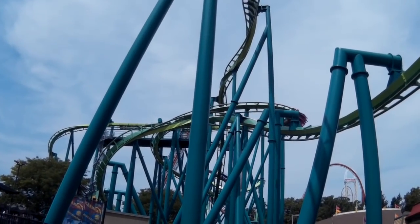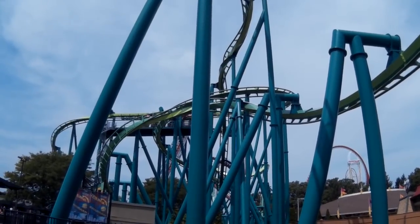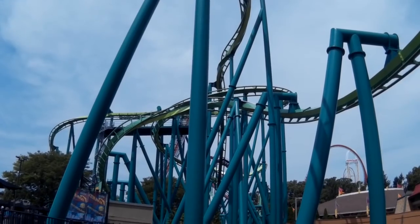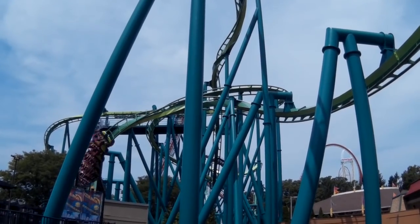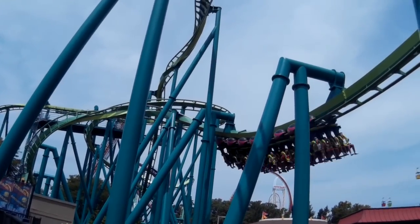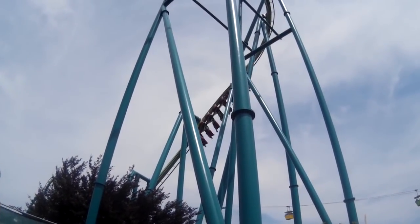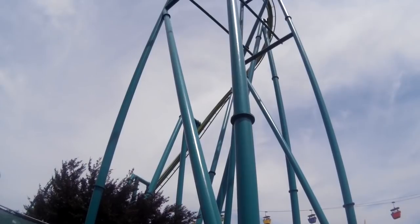And the Cobra roll is so forceful. The various corkscrews, I think it is two, are very, very whippy. And then the only real part I found on the ride to be rough was the final transition into the brakes. Other than that, it is so smooth.